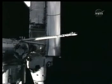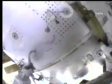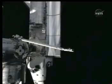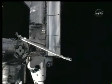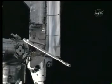I don't know if I should wait for the position here or move out. Mike Fossum now over by the Harmony module of the International Space Station, having opened up the hatch window cover and Velcroing it in place. This sets the stage for the insertion of a centerline berthing camera system that will assist the station robotic operators Hoshide and Nyberg later today in the mating of the Kibo science module to the port side of the Harmony node.